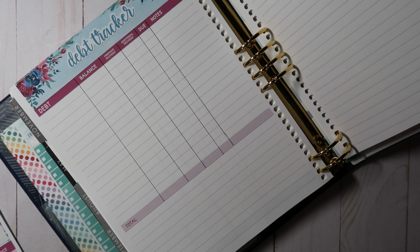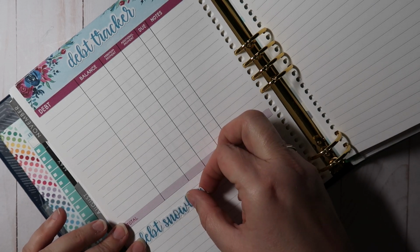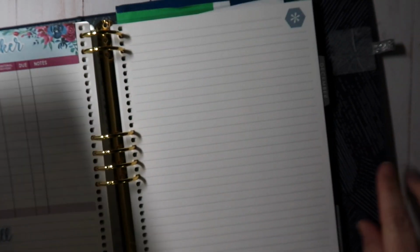Okay, so I don't have any more thin washi. Well, let's see. I was trying to see if I had something that I could use for my debt snowball, but I don't. So I'm just going to go ahead and put this sticker down here. Okay, so there's that one.